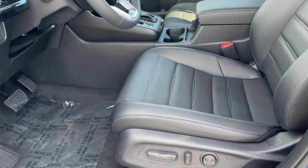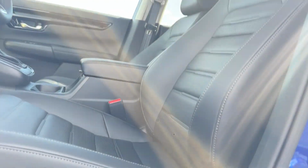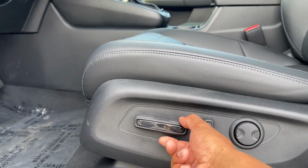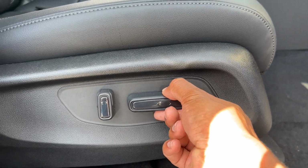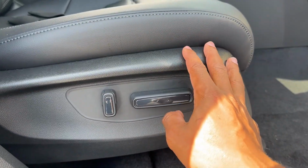And on the driver's seat, you do have power adjustment. So lumbar in and out, front and back for the back of the seat, forward and back for the whole seat, up and down, and then up and down just for this portion of the seat here. Passenger seat also power, front and back, and then just for your back, forward and back, no up and down. So the 4-way power on the passenger.